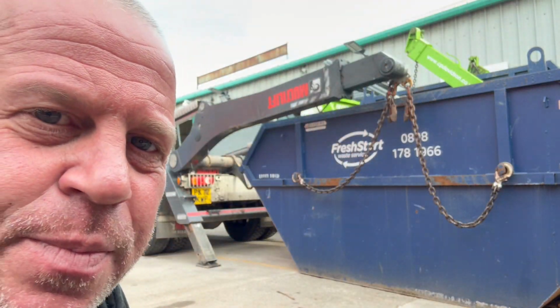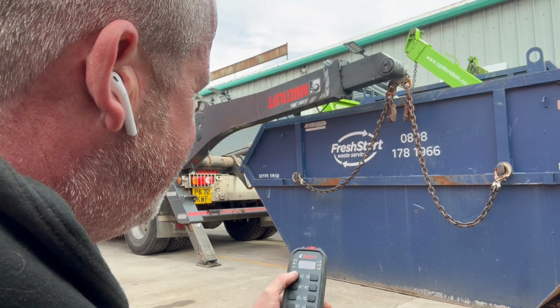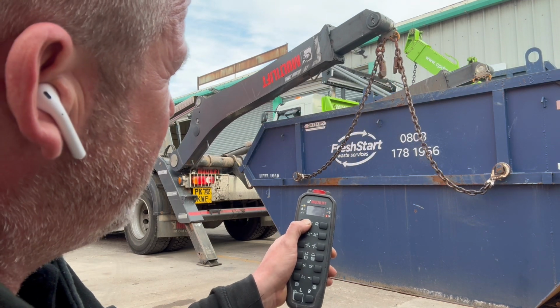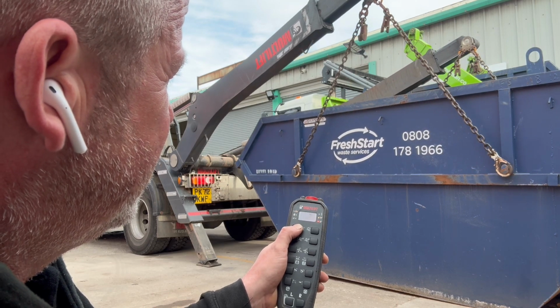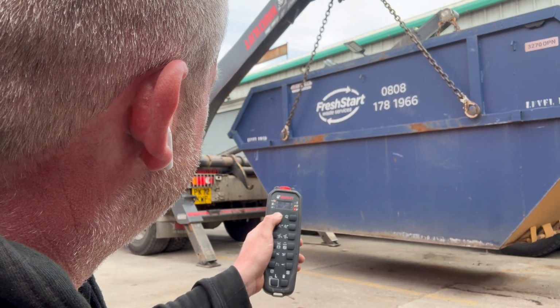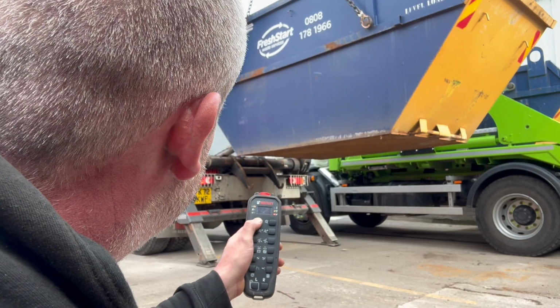So what we'll do, I'll just show you like this. So what we want to do now is lift the skip back up. So you press it once, it starts lifting. When you press it a bit more, it's faster. It's quite good actually. It's lifting it now. I'll press that a bit more. So it speeds up. Now it's only an empty skip, so it's not too bad.